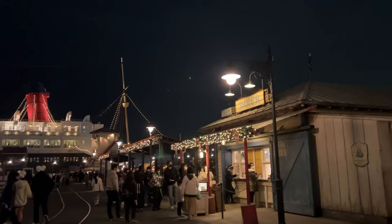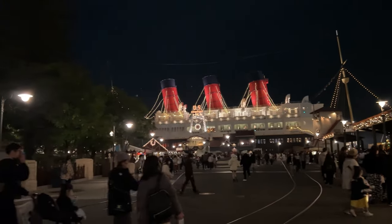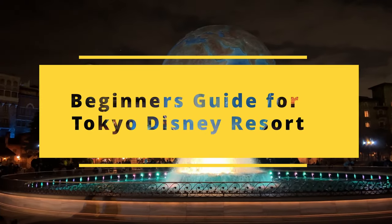It's special in many ways. So today, I'd like to show you how to get to Tokyo Disney Resort from Tokyo City Center, especially for visitors going there for the first time. And I'd like to explain a little bit about the parks and what to know, with the footage of my day at Tokyo Disney Sea.